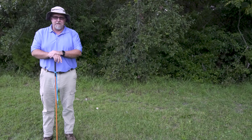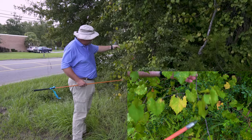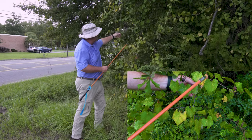All right, let's look at some trees and plants that we have right here. The first one I want to look at is the muscadine or grapevine. Notice that it's already starting to turn colors a little bit. We're late August, and we got a lot of grapes right here on it. Notice the leaf of it. This is very unique for the muscadine or grapevine. Here's some more with some grapes on it, and on up here.